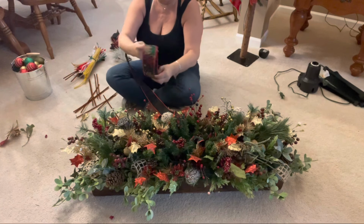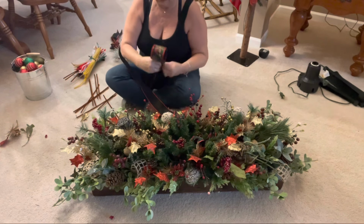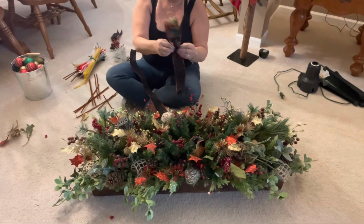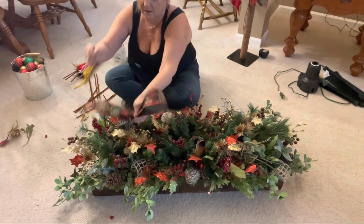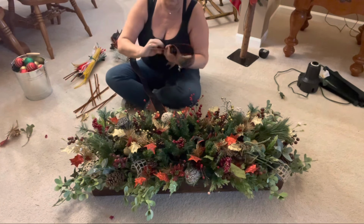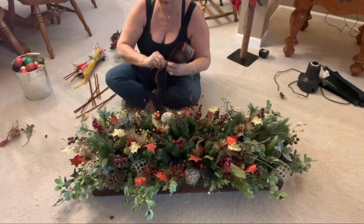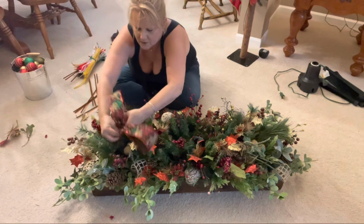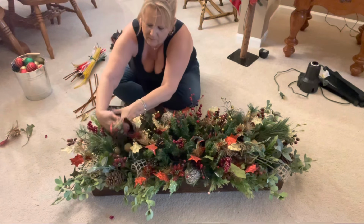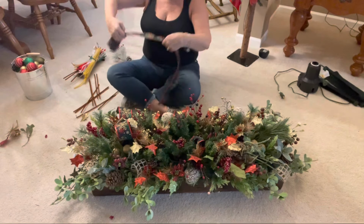Let's see what this looks like. Yeah, too long. Yeah, all right. So I'm gonna take this and I'm gonna make a long one because I wanna tuck this in on one of the edges here and have this ribbon kind of flow out. Very simple to do. You're just dovetailing one end. You're creating a loop and you're just gonna kind of fan it out. And I'm going to just stick him right down in there. There we go. Cover him up with a few other things. I'm going to do the same on the other end.